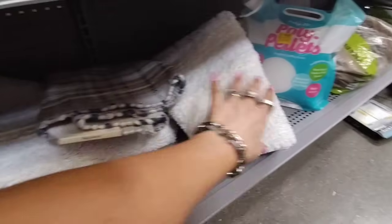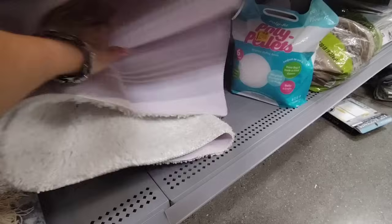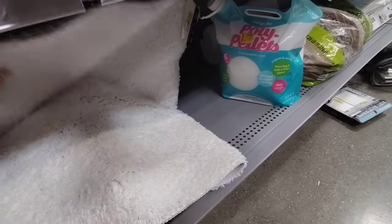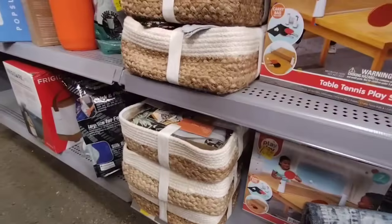We saw that before. How much are these? Too bad they're in white. Would love to get... Oh. Is there the price on them? $9.50. That's how they should be priced, though. I know, I'm cheap, I know.